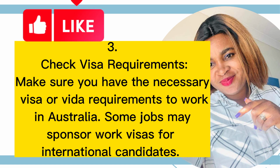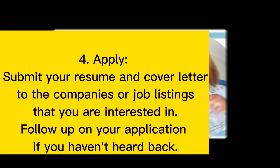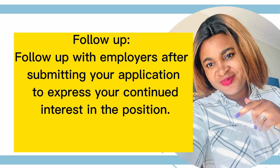And also, if you're supposed to write an English test, please be ready for one, okay? These things, you have to get them right. Even when the employer approaches you, they will want to know if you are ready. Process number 4 is application, okay? Apply for the job. Submit your resume and cover letter to the companies or job listings that you are interested in. Please follow up on your application if you haven't heard back.